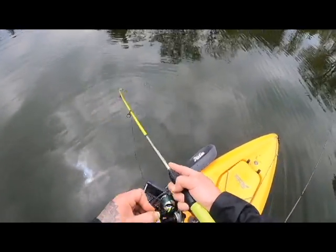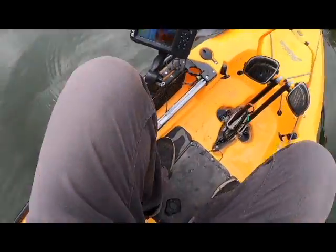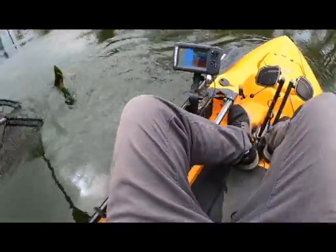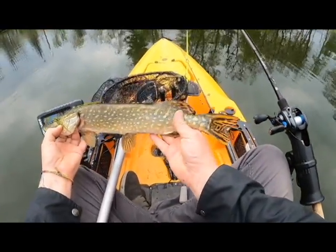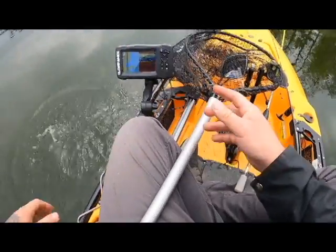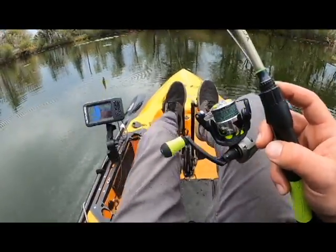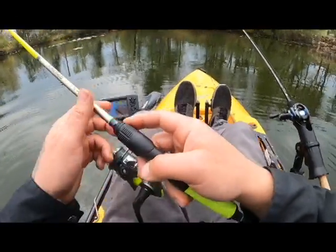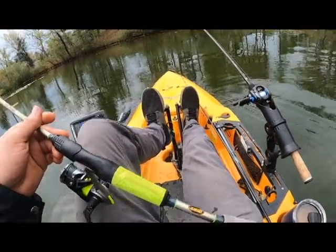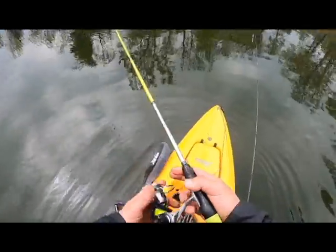Oh, it's pike. Baby pike. First fish. Little baby pike. At least we're starting to get some fish. Hopefully that's not the first one, the last one. Yeah, I forgot about that. There's a lot of pike in this lake. A lot of little pike. Probably some big ones too.